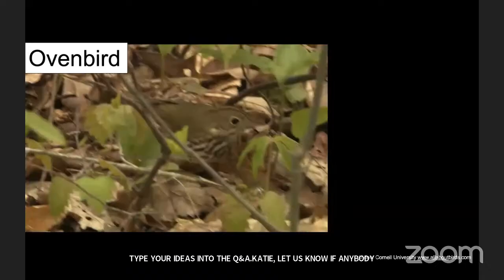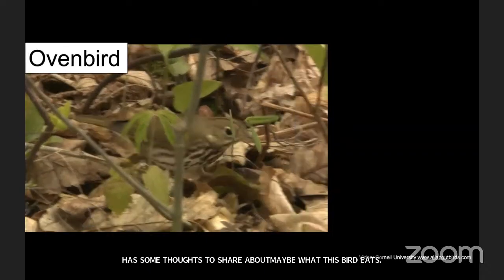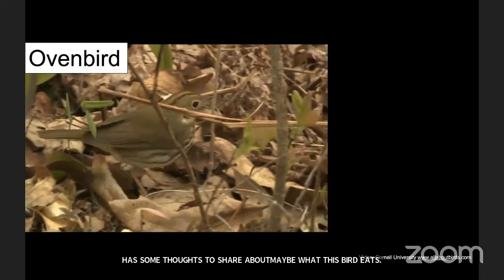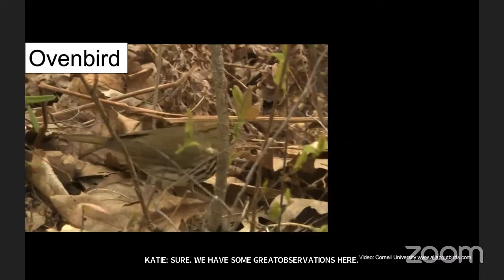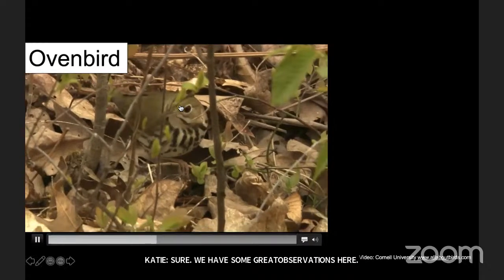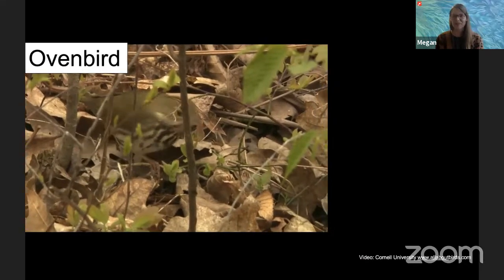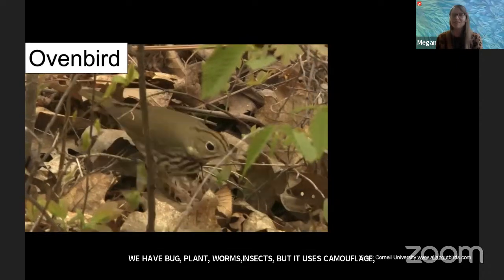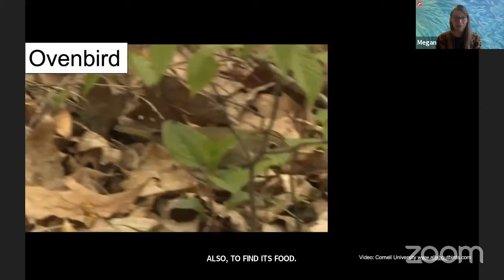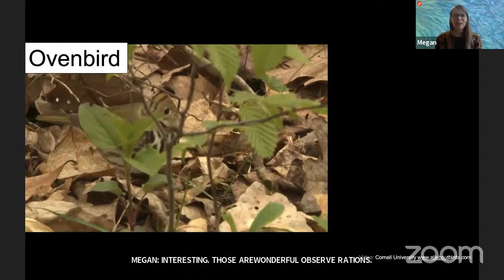Sure, we had some great observations here. We have bugs, plants, worms and bugs, insects, that it uses camouflage also to find its food. Oh, interesting. Those are wonderful observations. And definitely, this bird is looking for insects, walking around in the leaf litter. Great observations. Claus, I would love to hear from you.